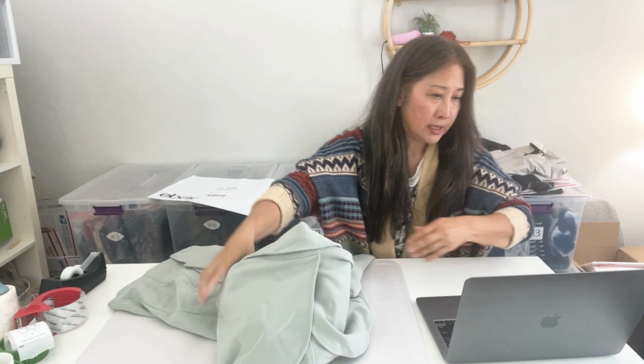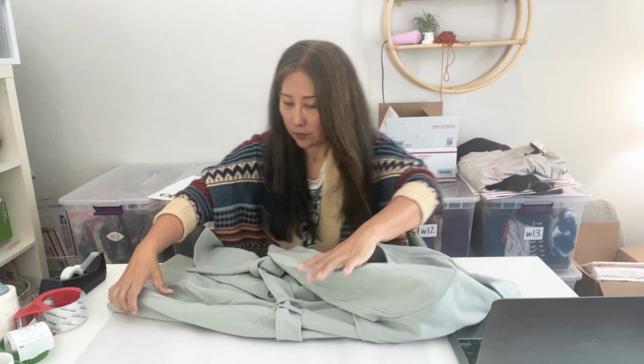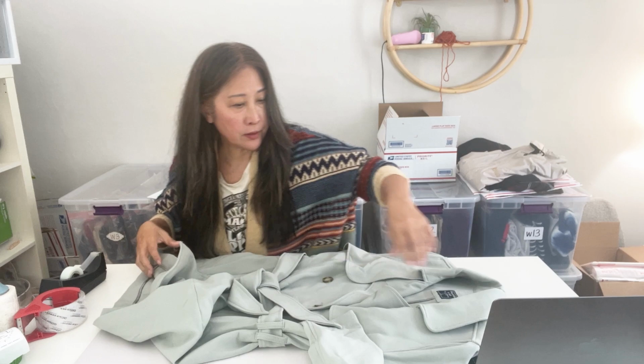The title for this is Abercrombie & Fitch Trench Coat Women's Medium Light Gray Green Raincoat Stretch. And it sold for $21. And it took about a week and a half to sell. So, yeah, this was a nice sale for me. Happy with this sale, and happy to sell outerwear.